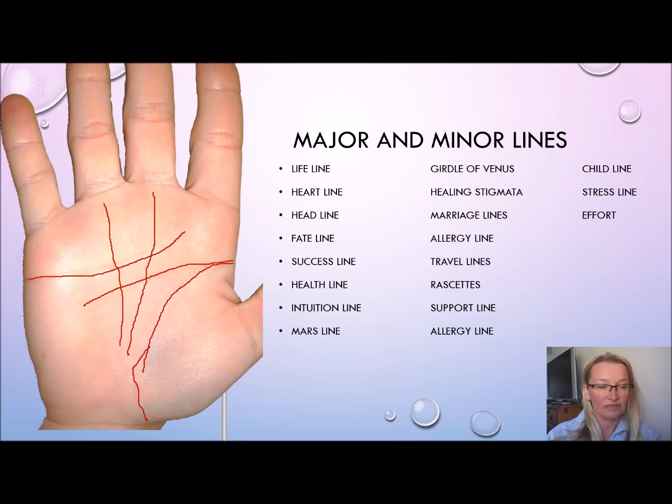It's going to change color now for all the minor lines. So the next one we're going to talk about is where the health line is. The health line is also called the line of Mercury. Many of them do have various names, such as the fate line and the success line. The success line can be called the Apollo line or the Sun line. And the fate line can be called the career line or the Saturn line because of the name of the fingers.